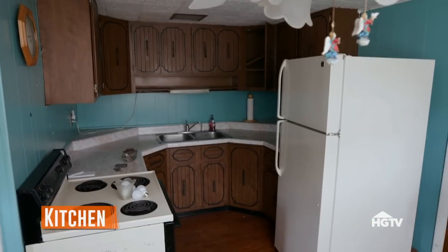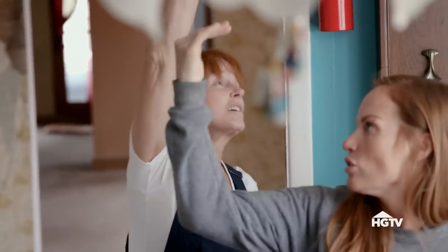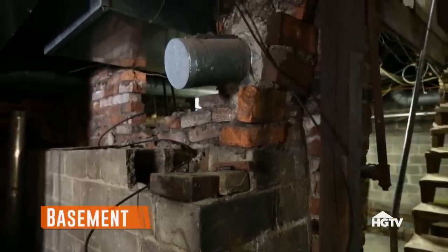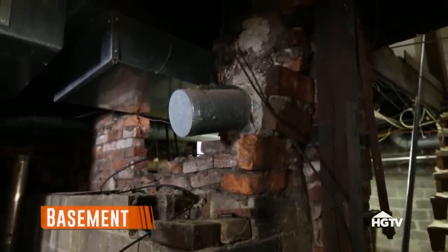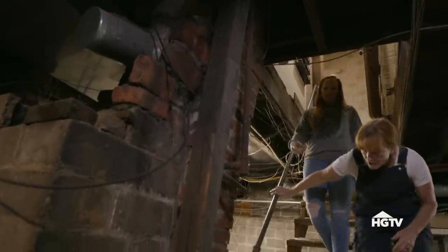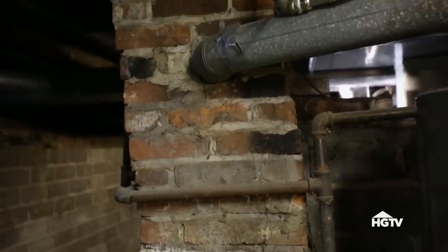Cute little kitchen. This has a super low ceiling, but I'm sure we can vault it. Leaning tower of brick. I wonder what made it lean like that. Well, that explains upstairs, right? What made it lean is because this post is how they fixed it, which is just not a thing.